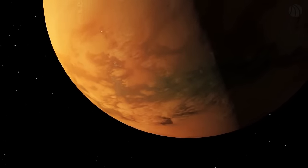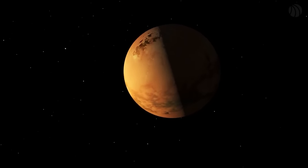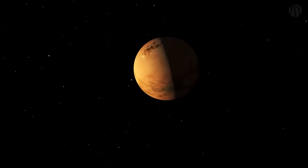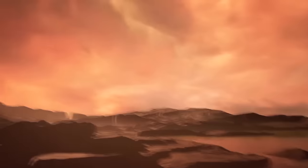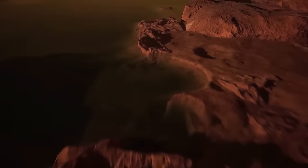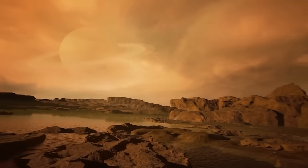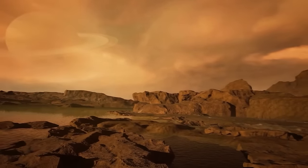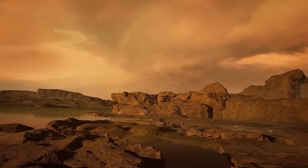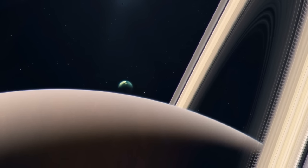Titan's low temperature, around 94 Kelvin or 180 degrees Celsius below zero, is due to its distance from the Sun. The moon's atmosphere undergoes complex transformations, with nitrogen and hydrocarbon compounds exposed to solar wind turning into more intricate organic substances that settle on Titan's surface, hidden beneath an impermeable hydrocarbon smog. The surface of Titan cannot be seen in the optical range.